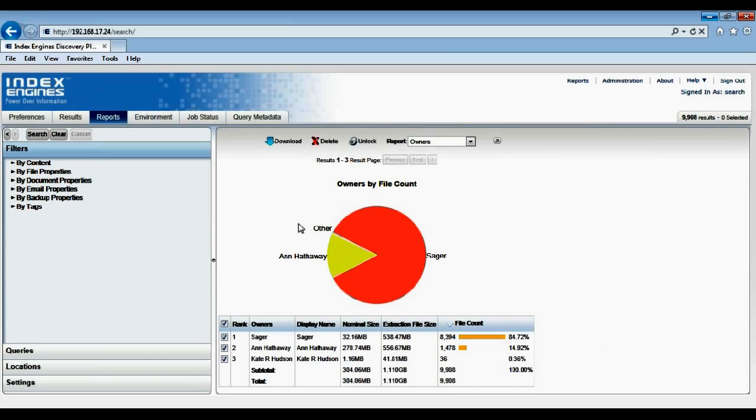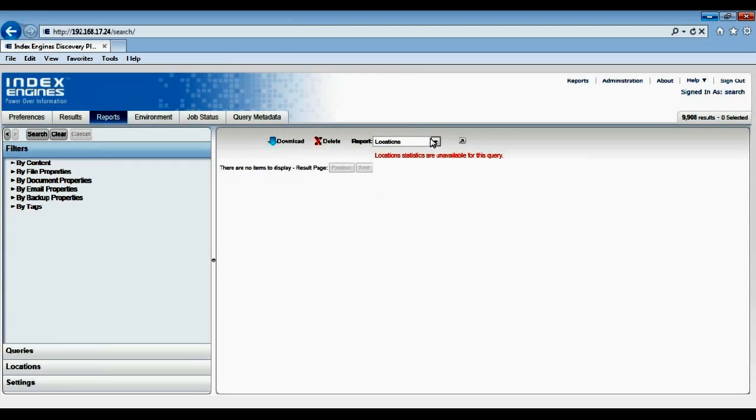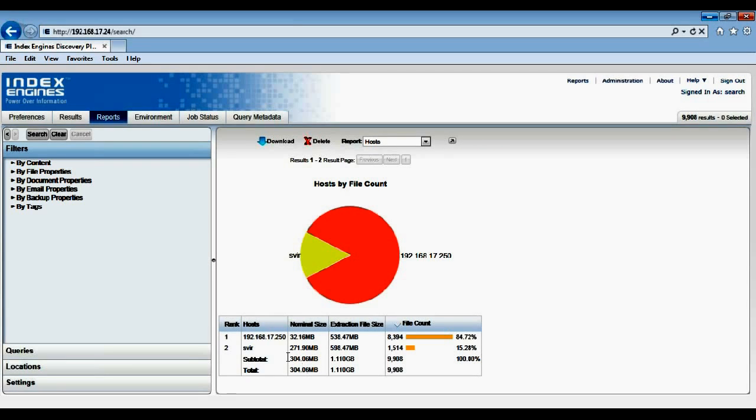So I can search on that, and then I can go into another report and basically say, what locations. Actually not locations, I'm sorry, hosts. What hosts? This is going to tell me which servers those are located on. So in this case, about 8,000 PSTs are located on this server here. You can see the IP address. I could also download a CSV report that will give me very detailed information about where that stuff exists.